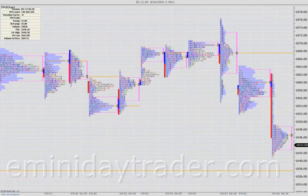Here's a quick look at the market in the E-mini S&P for Thursday, September 24th, 2009. This is just a shortened version, usually lasting 4 or 5 minutes, compared to the 15 to 20 minute video that we post on our members' website with much more detail, many more charts and so forth. But at least here we can take a quick look at what we think the condition of the market is in.